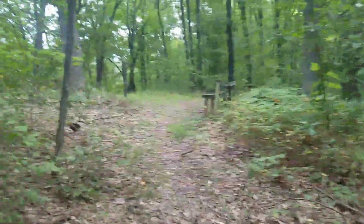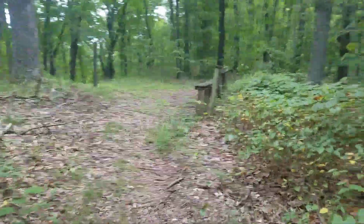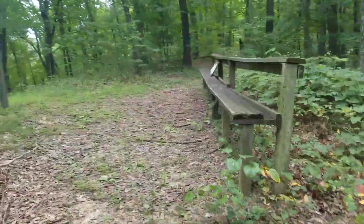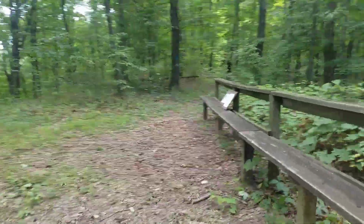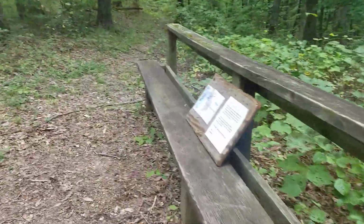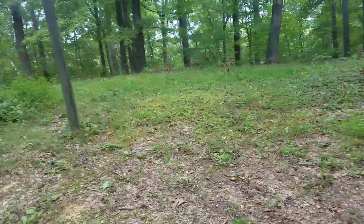I could not be happier to see this bench again. Oh my goodness, that was a huge climb up here. So I think I will partake in a break right here.